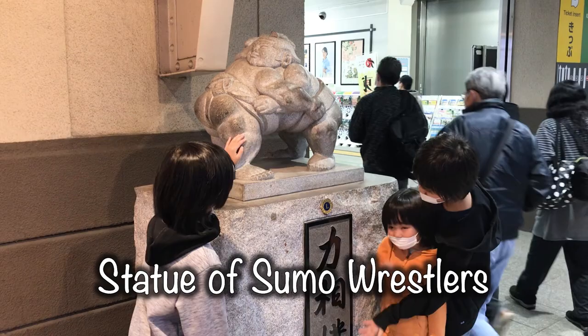And look at this. It's a statue of the sumo wrestler. Yeah, and it says sumo right here too. It's pretty cool. Now, I think it's time to go. Now let's go, come on guys.